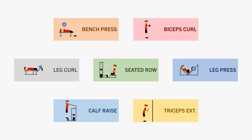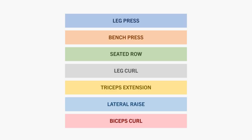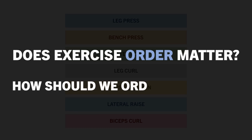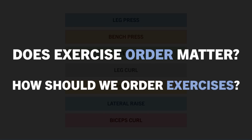Our workouts usually consist of many different exercises, and the way we arrange our exercises may have an influence on muscle growth. So does it matter what order we perform each exercise in? And if so, how should we order our exercises during a workout? In this video, we will try to answer these questions.